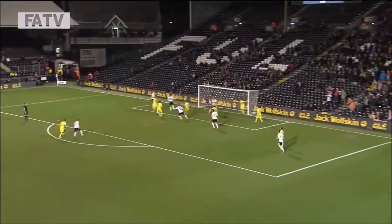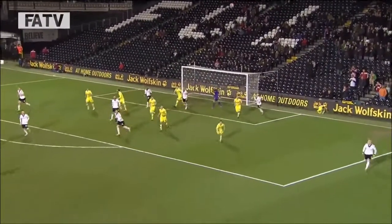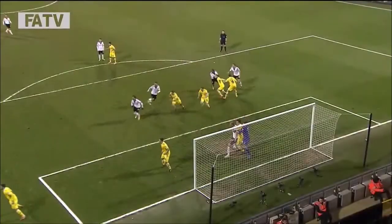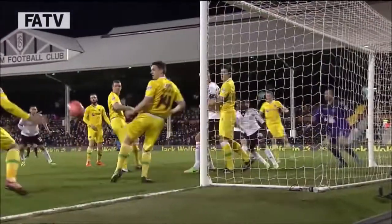Kasami. And up went Byrne. And it's cleared finally by Bob Harris. Difficult man to defend against, Dan Byrne, 6 foot seven in height. Sheffield United more worried about the second ball.